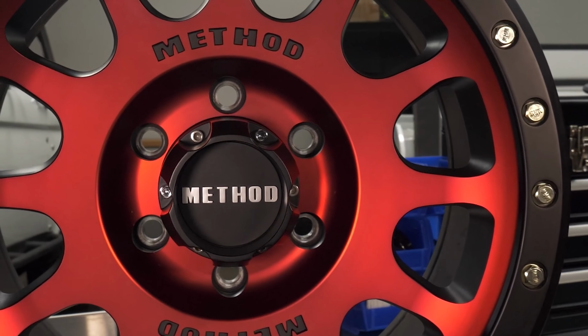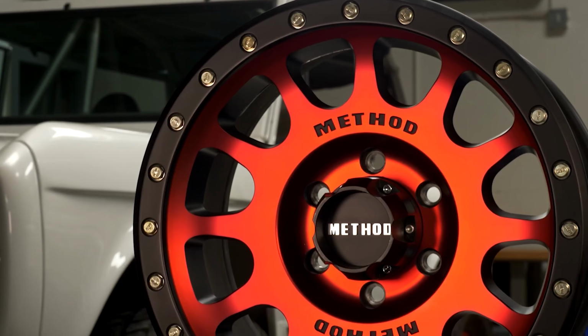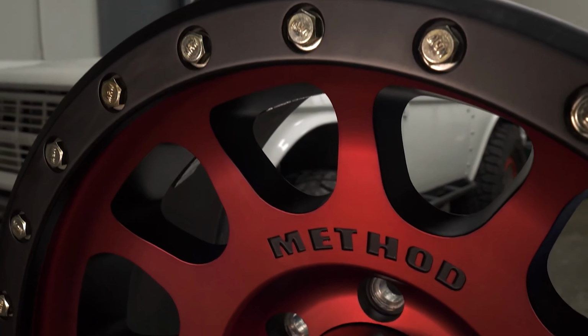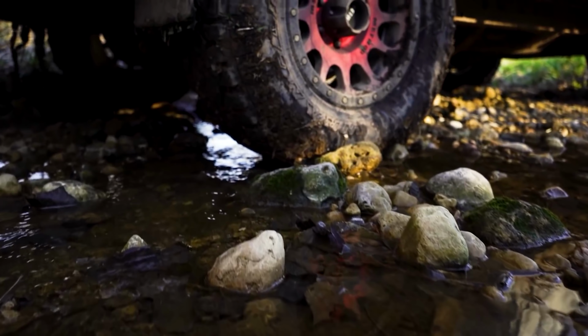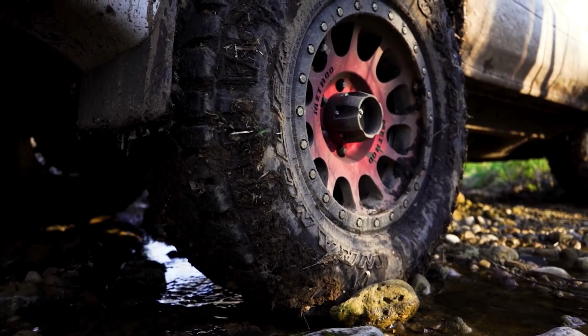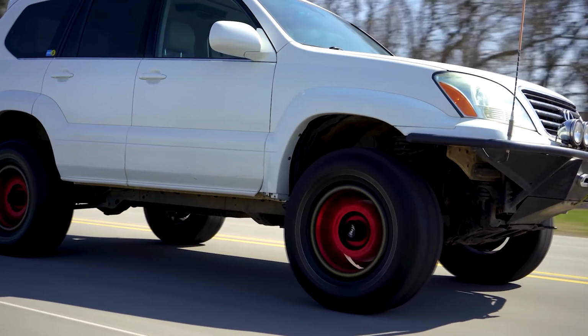Next up for you is not your typical black and milled wheels. We have the Method MR305NV. If you haven't guessed by now, we kind of have a thing for red. And Method is another exclusive red finish only available through us. Method race wheels are the staple in the off-road community, with wheels on some wild horsepower rides, and adding this flashy red finish only further pushes their brand and styling.